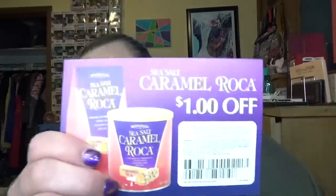So there is a manufacturer's coupon for Sea Salt Caramel Roca. Do you guys know what Almond Roca is? It is local to me. It's made up north, and we always have Almond Roca every year. Another coupon. It's the October box. Alright, let's just get into it.